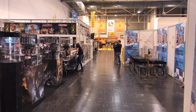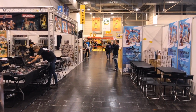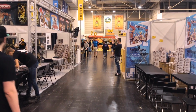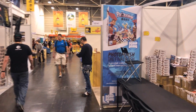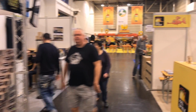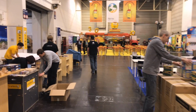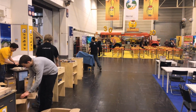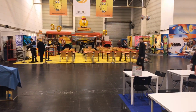But this hall here is probably the second, when you go through, there's the big halls. Hall 3 is where the biggest publishers are. After that is probably Hall 1. Now there's still small publishers in here. You'll see different small things as we go through, looking at the different companies. Half of this hall is Asmodee at this point in time, but there's a lot of other cool stuff here. So we're going to be taking a look at it.